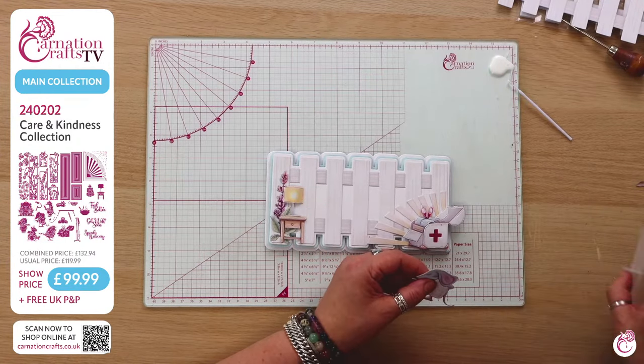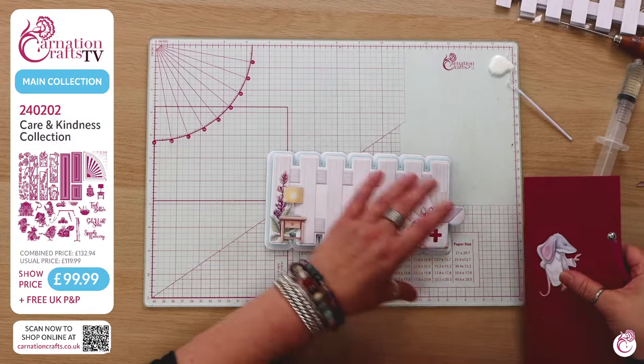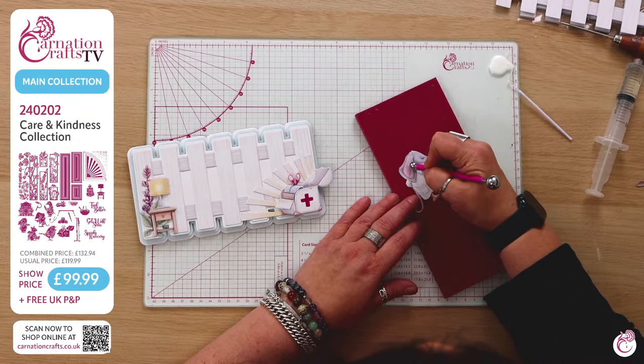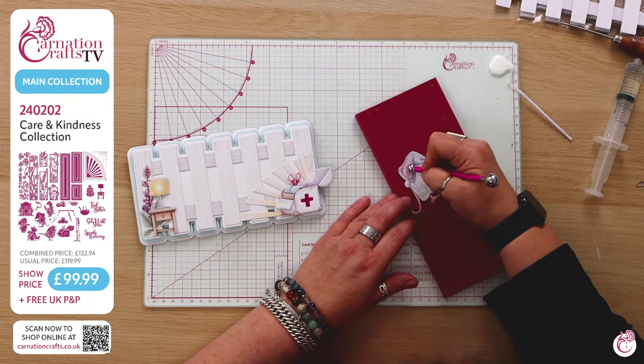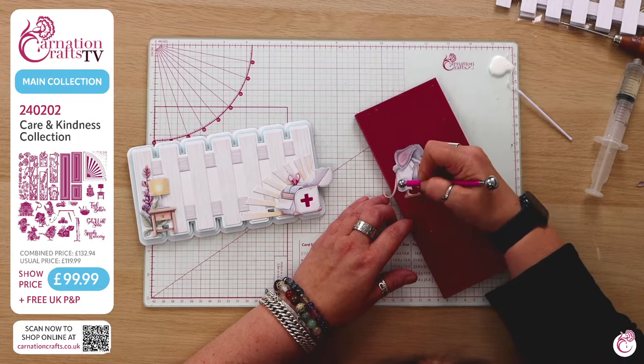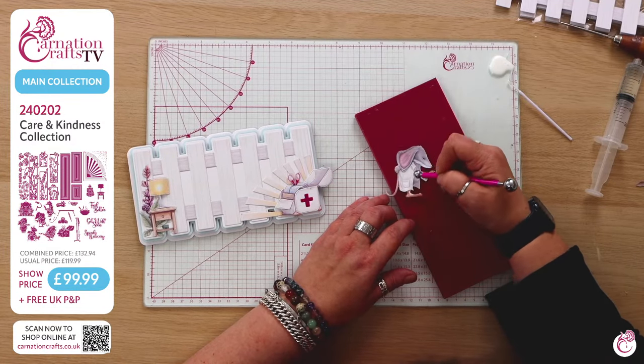Pop my little mouse. I do just want to shape his head out a little bit. So I'll pop it onto my little mat here. I'm going to use one of Carnation's ball tools. Just take around his lug holes, his little face. He's so handsome. And then just round his jacket. He's a very, very handsome mouse.